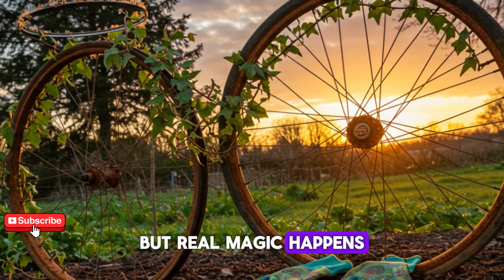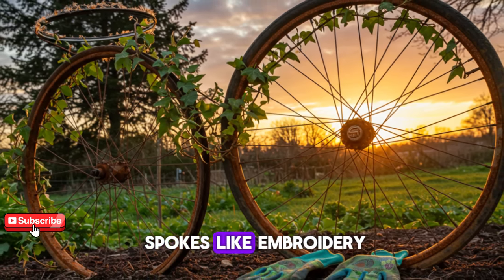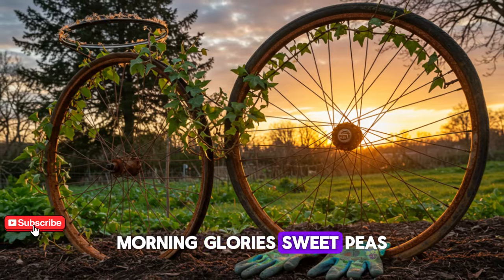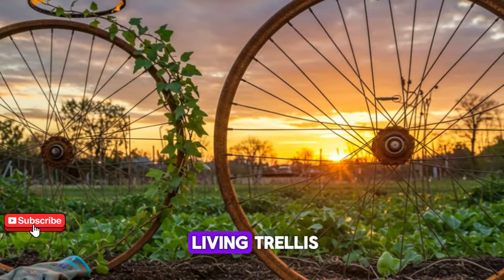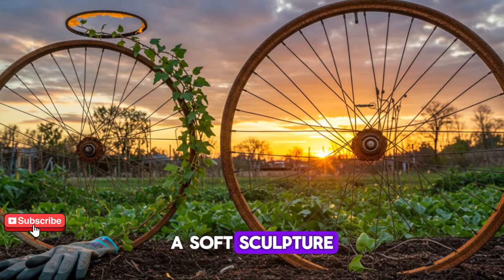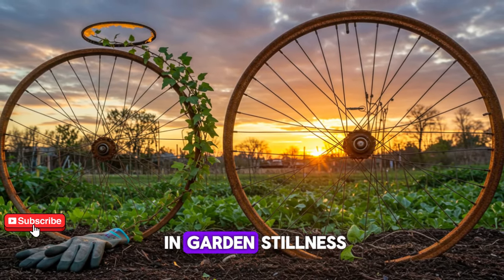But real magic happens when plants interact. Climbing vines weave through spokes like embroidery. Morning glories, sweet peas, ivy, they all see an invitation. The wheel becomes a living trellis, a soft sculpture. There's poetry in taking a symbol of movement and letting it rest in garden stillness.